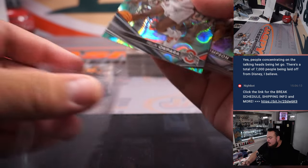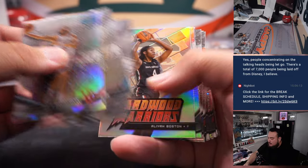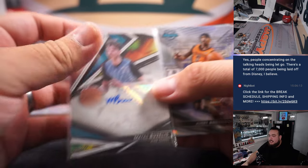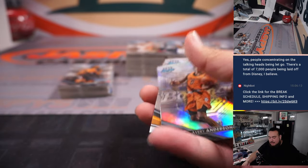All right, we got Felix Opara to 199. We got Bazulis. He's a protected draft lottery. He actually sells really well. Letter M, John, for next year's draft.